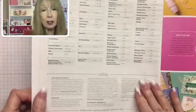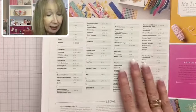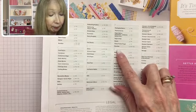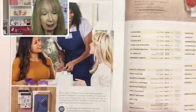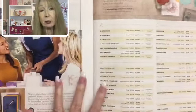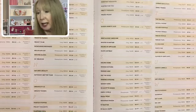Now let's go back, looking at the catalog, to our very last page. That was the accessories index. So you can find things like pearls, punches. It tells you where to find the punches. And then the pages right prior to that are the different stamp sets by name. And I use this a lot too. So I wanted to give you that kind of a heads up so that you know how to help you find things.